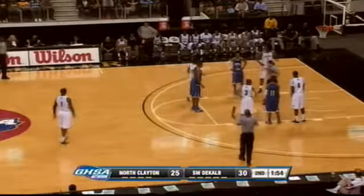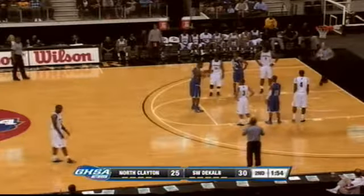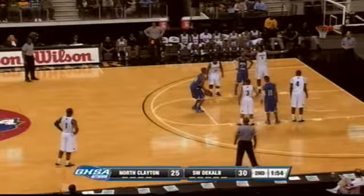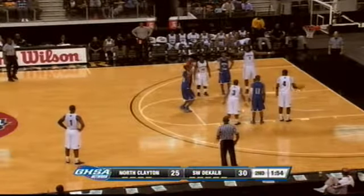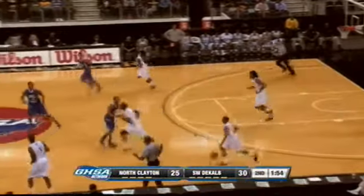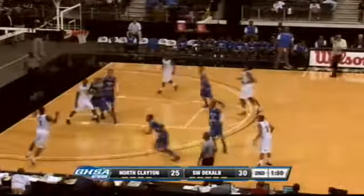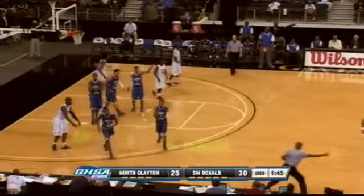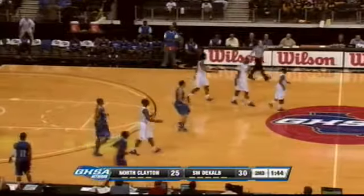Again, though, I hate to sound repetitive, his strength, upper body specifically, is so valuable and has on 3 occasions been the difference here tonight with his ability to absorb contact and still go up and finish. Twice he got the and one, the other time he got himself to the free throw line. Couldn't finish this three-point play. And it's just a 5-point lead now for the Panthers. Price baseline, that one's cut off, and now he dribbles it off his foot. So North Clayton has a chance to really get back in this ball game.